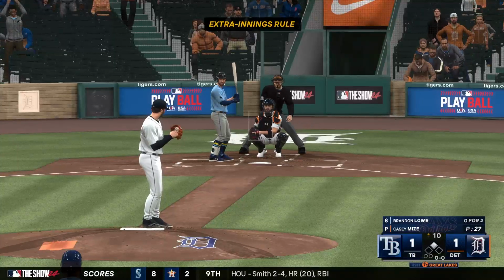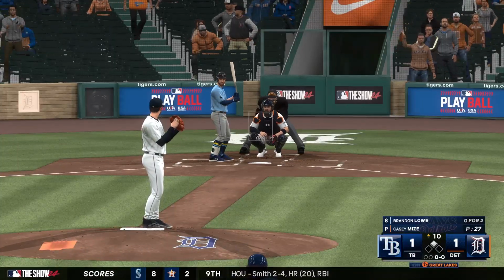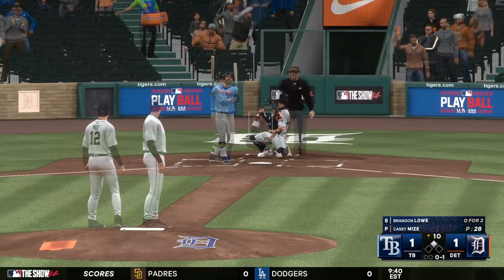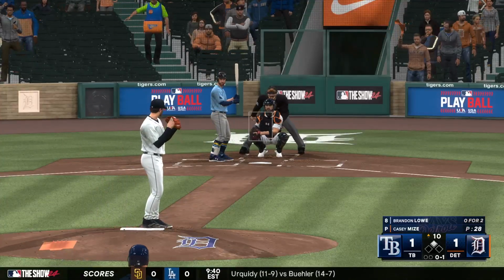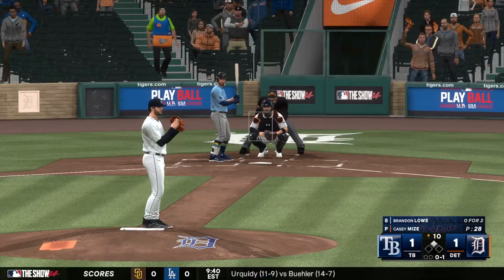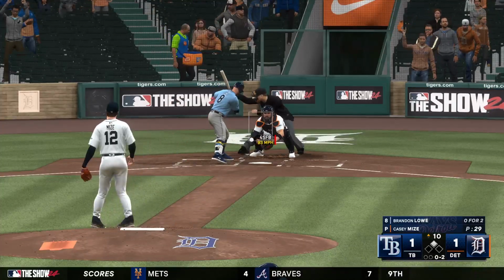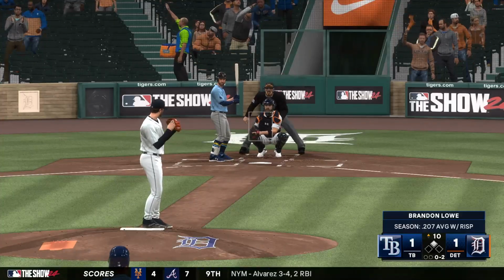On to extra innings. Here's the second baseman, Brandon Lau. Mize back to work. And that one fouled off. Man, it's second. And that's in there at the knees for a strike.